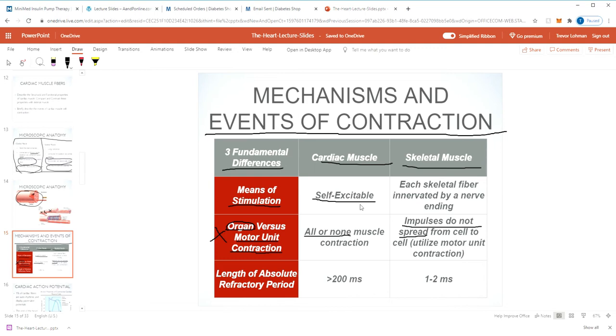The autonomic nervous system can speed it up or slow it down, but even if you were to, like in a vampire movie, pull a heart out of somebody's chest, it would keep beating till it ran out of ATP or calcium or whatever other thing it needs to beat. That's why a heart transplant works. You don't necessarily have to reconnect neurons. The heart will beat on its own. After a heart transplant, though, your heart rate will be higher, and we'll learn why that is later. But anyway, the point is, cardiac muscle tissue is self-excitable.